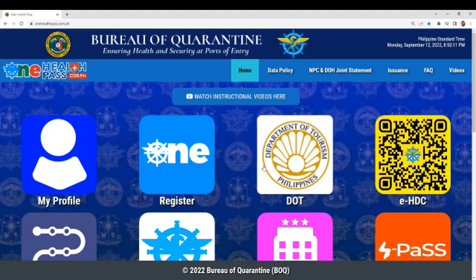Yan po. And if gusto nyo lang pong balikan later on, pagtapos na kayo mag-register about the details, kung sakaling, again, hindi po tayo nakaka-receive ngayon ng email confirmation from One Health Pass, you just can proceed to this My Profile and you have to enter only the number, transaction number na ibibigay sa inyo once you complete the One Health Pass registration.